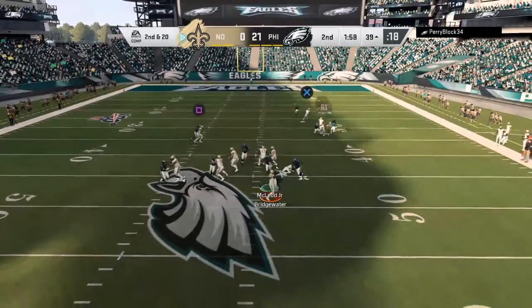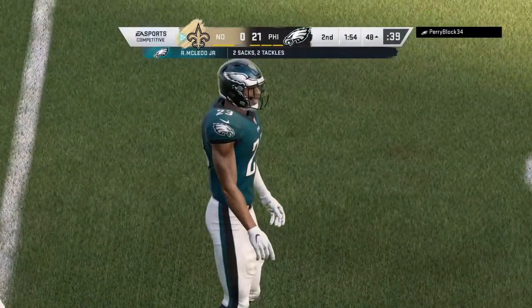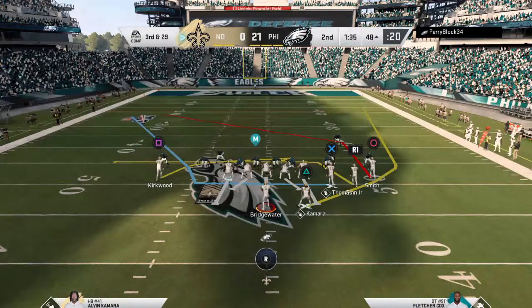To try again after the sack. Bridgewater, and he's going to go down again. 3rd and long now after the sack, and we'll see if Bridgewater has a response.